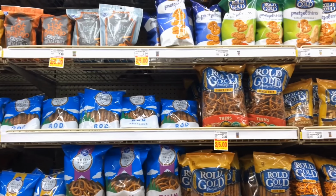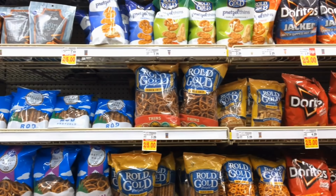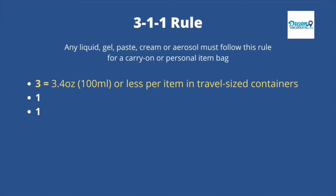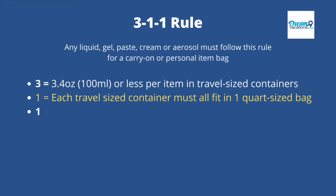Now, if you want to pack food in either your carry-on or personal item bag to be able to eat on your flight, then here's what you need to know. First, the food has to be solid. If it's not solid, then it's subject to the TSA's 3-1-1 rule, which states that any liquid, gel, paste, cream, or aerosol has to be in 3.4 ounce or 100 milliliter containers or less and be able to fit in one clear quart sized bag.